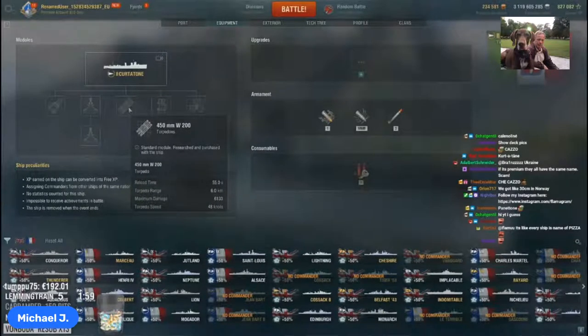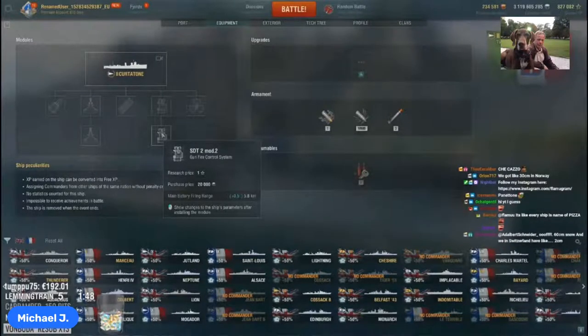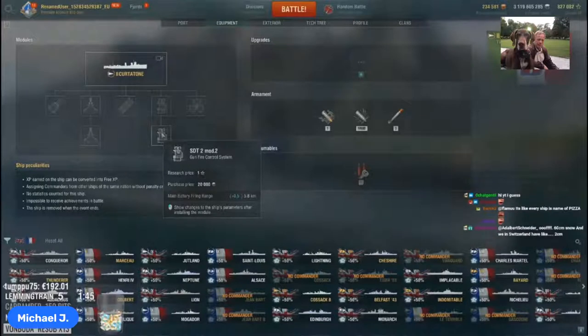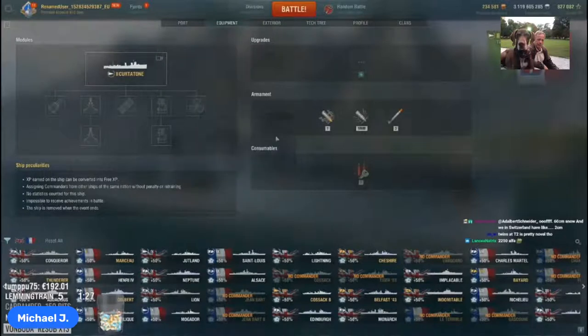6km torps, slow as sin. 5.8km main battery. Oh yeah, that was the gimmick on this thing, wasn't it? Holy shit. I think this can actually be pretty hilarious at low tier. 5.8km concealment, are you kidding me? You're gonna be able to dip in, shoot, and disengage, dip in, shoot, and disengage, and the other dudes are gonna be so confused, like how is he getting undetected all the time? And that's because the bloom range is so low. 32 knots though.